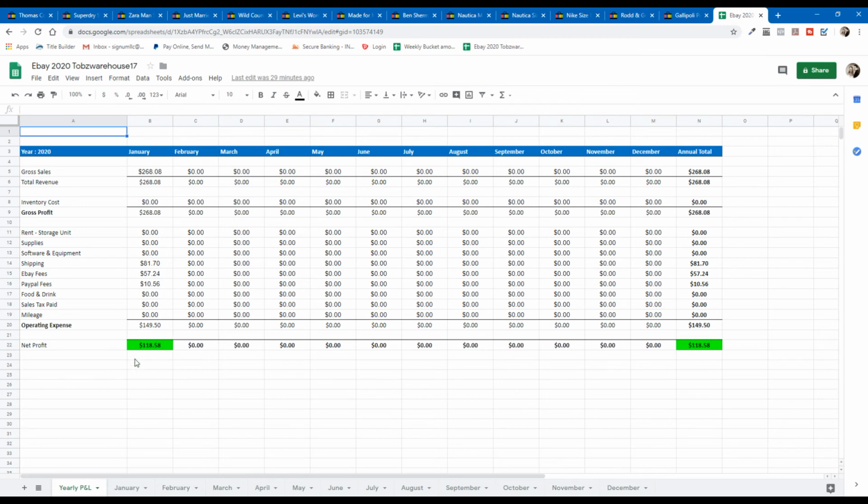So my net profit for the month was $118.58. It's a pretty good passive income, considering I didn't really do too much on eBay in the month of January, but I still made $120 odd, which is really good. But yeah, I'm going to get back into it in February. Hopefully we can boost those numbers up, and let's head towards those goals that I've set myself for the year.